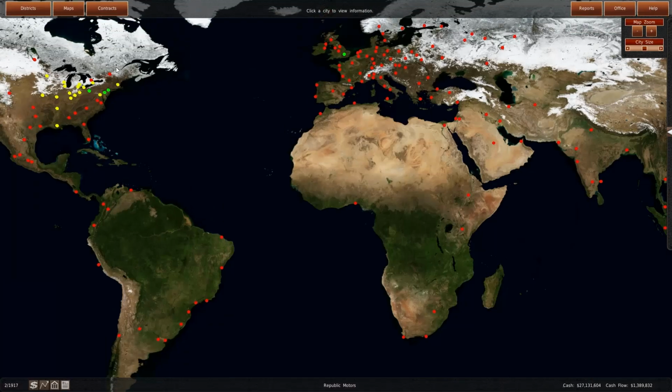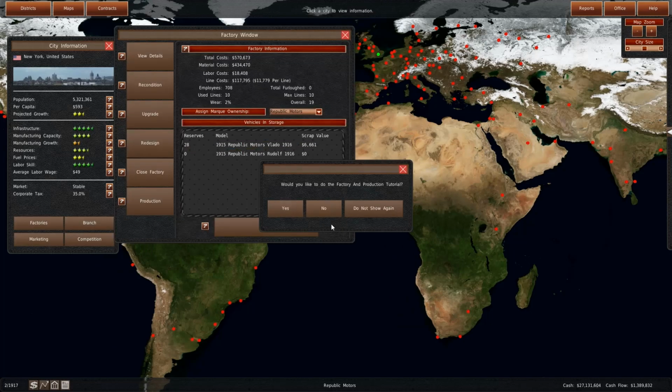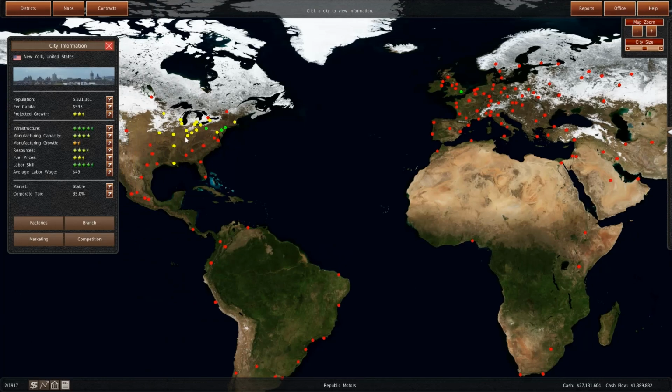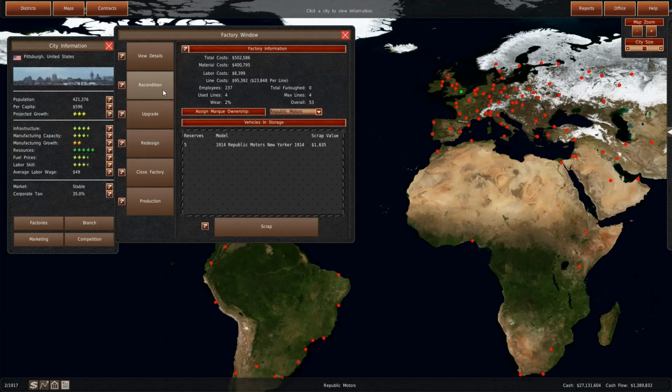Actually, let's check out if we couldn't redesign the factory in New York. Recondition, redesign. We had 10 lines. And I would need to seriously bump it up if I wanted this factory to be finished. It would take 2.5 years to build it. I just don't know one thing, and that is if the production will be halted there or not. I think we want to do this. Actually, it might be better to actually upgrade the factory in Pittsburgh.